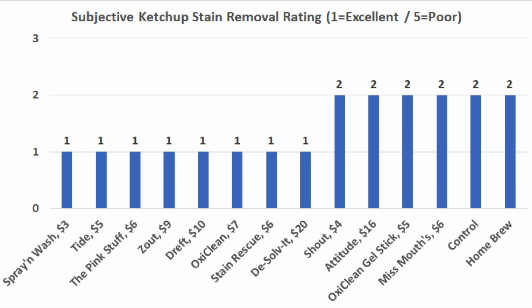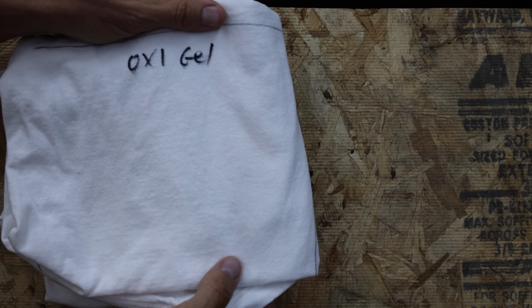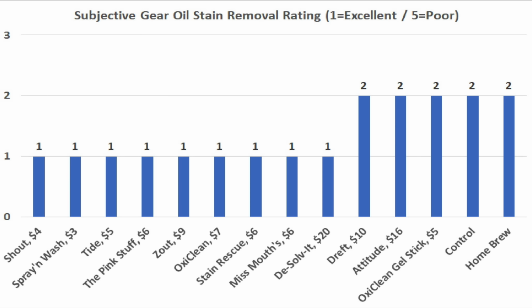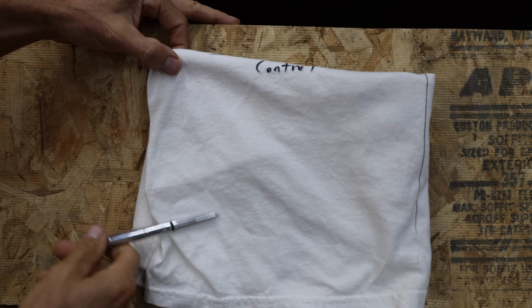Most of the brands performed very well on the ketchup stain, receiving the best possible rating of 1. However, Shout, Attitude, Oxiclean Gel Stick, Miss Mouse, Homebrew, and the Control received a rating of 2. Most of the stain removers also did better than expected with the best possible rating of 1 on the gear oil stain. Only the Dreft, Attitude, Oxiclean Gel Stick, Control, and the Homebrew received a rating of 2.